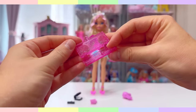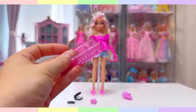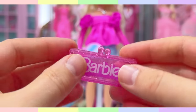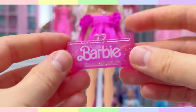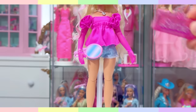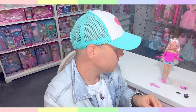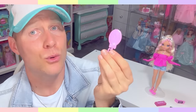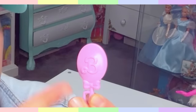And her clutch, which she refers to in her ID, which is this cute thing. It's like this clear, translucent, glittered thing with the Barbie logo on it. I love it. But she kind of lies because it does not hold everything, because her powder cannot go inside this thing, of course, because it's too big. And she also comes with this hand mirror. How girly, cute, and pretty with the letter B.